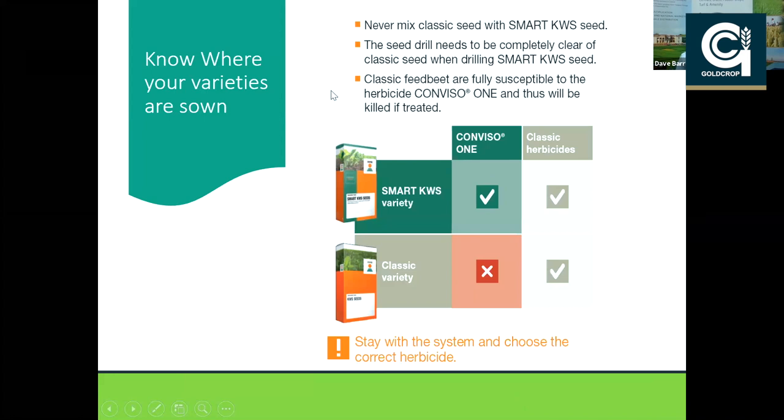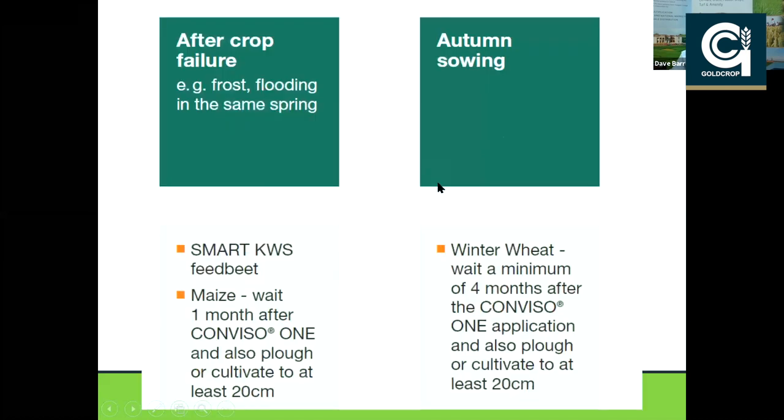Because of the risk of killing any conventional beets, it's really important that everyone on the farm who might be doing any of the operations, particularly in the spring, knows where the CONVISO beet is sown. So we have gate markers, and those will be available from Goldcrop, to make it easy for farmers to put up at the gate of the field so that everyone knows what's inside that field. It's about knowing where the CONVISO crop is planted and making sure that there's no possibility of CONVISO spray going on the classic varieties.